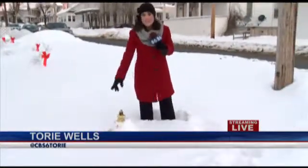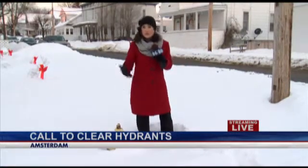Yeah, and this is one of those examples right here, Liz. You can barely see this hydrant. You can see the yellow sticking out right here. Just a little bit more snow, which we're expecting soon, and this will disappear. Now, the good news is that here in Amsterdam, the trucks do have maps on them to tell them where the hydrants are on the streets. But the chief tells me that every second, every minute that those crews spend searching for and then digging out these hydrants, that really counts.